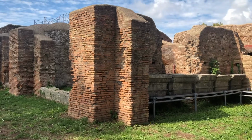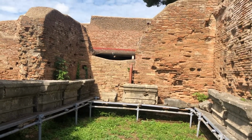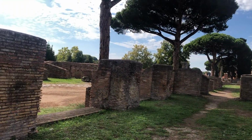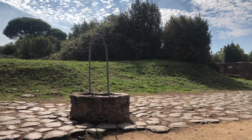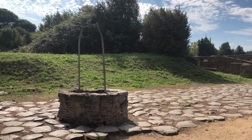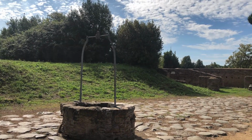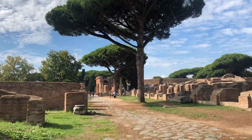The aqueduct ended at the reservoir adjacent to the walls of the Porta Romana. From here, water was distributed all over the city by an extensive network of cisterns and lead pipes. The water network supplied all buildings, private and public.